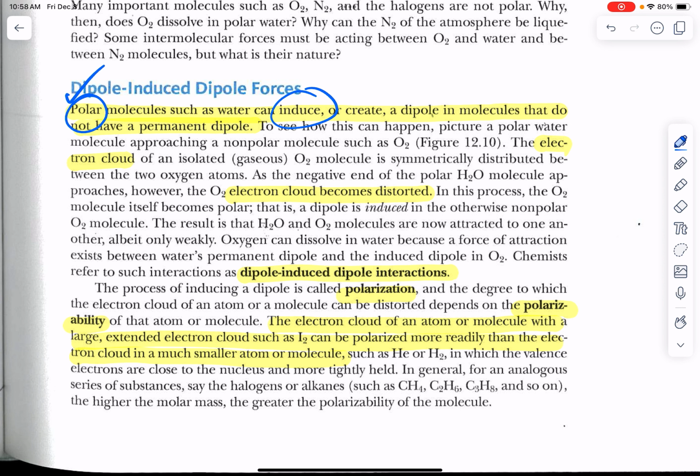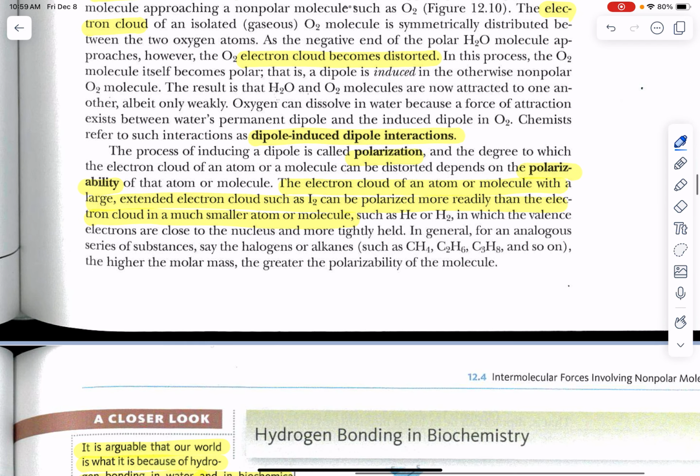For example, you can take a balloon, rub it on your clothing or hair, and it can become polar. Then if you take that polar balloon and bring it up towards a wall, a drywall, you can induce a polar region in the drywall when the negatively charged balloon gets close enough to the drywall and cause the electrons in that region of the drywall to be repelled, creating a temporarily positive region in the drywall, and now the balloon will stick to the wall. That would be maybe an example of a dipole, the balloon, and an induced dipole, that region of the wall interaction. So you can have dipole, induced dipole interactions. One is going to be a permanent dipole because of the geometry or structure of the molecule, and the other is going to be an induced dipole.